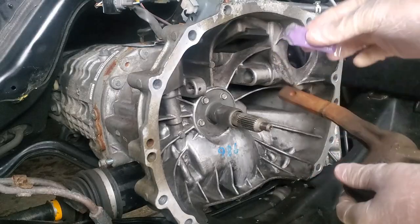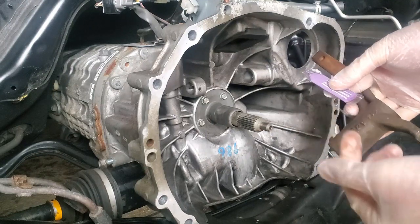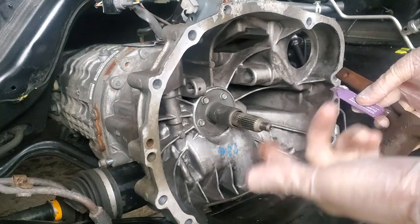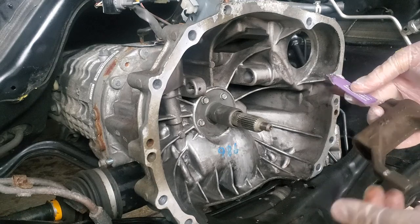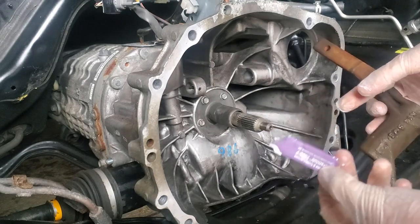So only use a little bit of this stuff when applying it to any surfaces that have metal-metal contact. You can use too much, and if you do, you're gonna get lubricant spun around in your transmission. Can cause slippage, it's not great. So again, only use just enough, not too much.